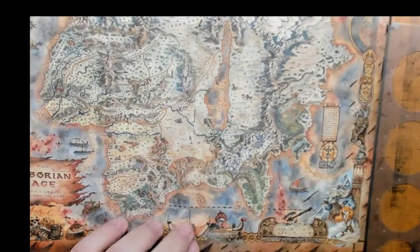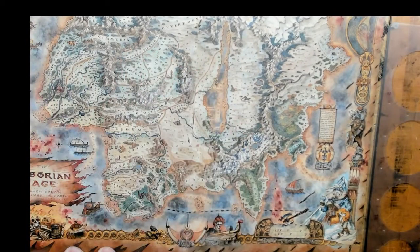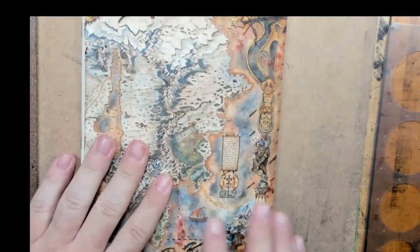The first issue I bought has the new map of Conan's world, his Age of the Hyborian Kingdoms. And rumor has it they're going to do a poster, and if they do a poster, I am going to get it in my studio so fast. I am such a Conan geek. So yeah, I got that.